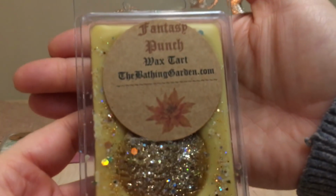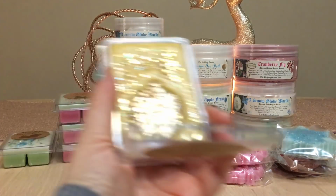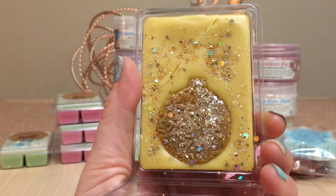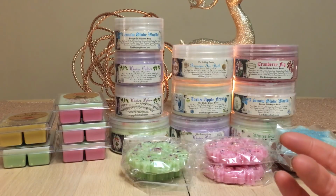And I also picked up Fantasy Punch. So this is a very lively, punchy kind of scent, like sparkling. It's like a big Christmas ornament in the middle. It is cracked crust top. I could care less, as I always say. So that's very nice and lively. Nice change from any of the deeper scents.